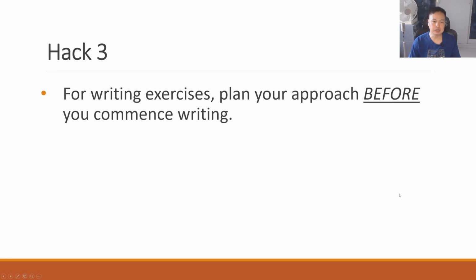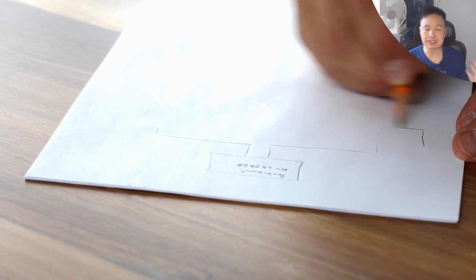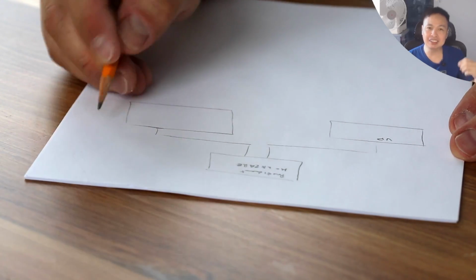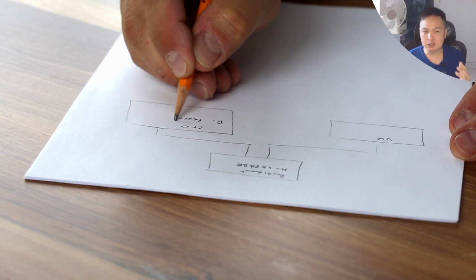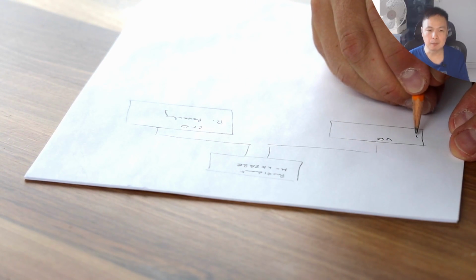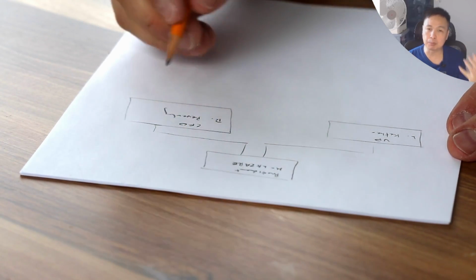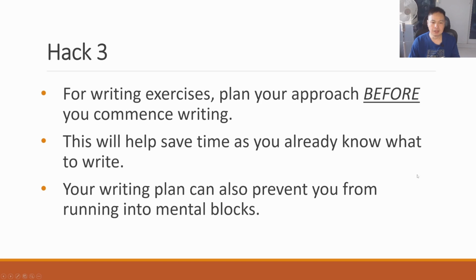Hack number 3: for writing exercises, do spend some time to plan your approach before you commence writing. A lot of the time, for compositions and essays especially, a lot of students just start writing without a plan at all. Then as they write, suddenly they find that they are stuck halfway, and that should not be happening if you have a plan. This will help to save time as you already know what to write. So instead of having to stop and pause and think about what to write next, you just follow the plan. Your writing plan can also prevent you from running into mental blocks. That's the part where I said you might get stuck.